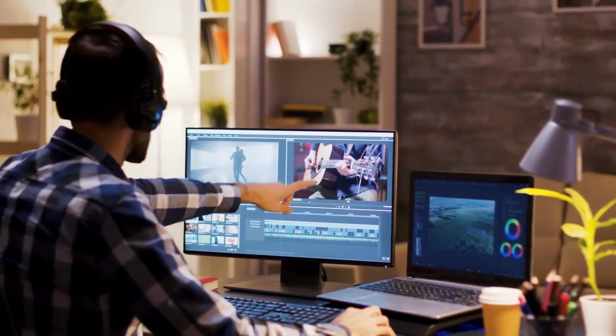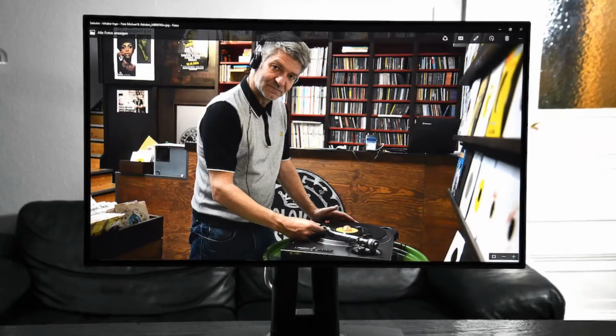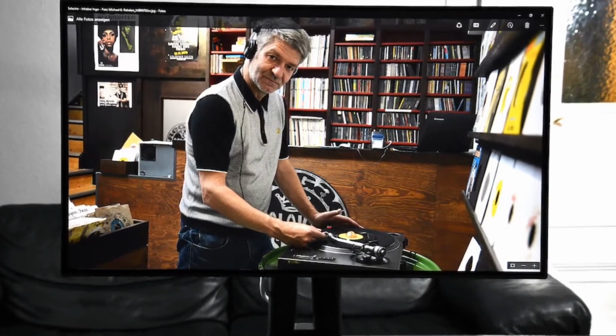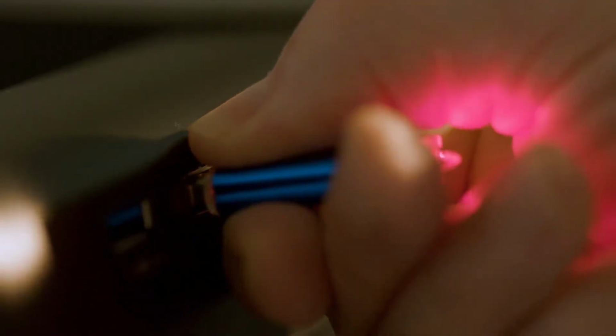1080p is plenty. It also has ergonomic features like height, tilt, pivot, and swivel adjustment, so you can get it just right. It's a shame there's no USB-C, which means you'll have to budget for an adapter, but it's a small price to pay for such a great kit for creative professionals.